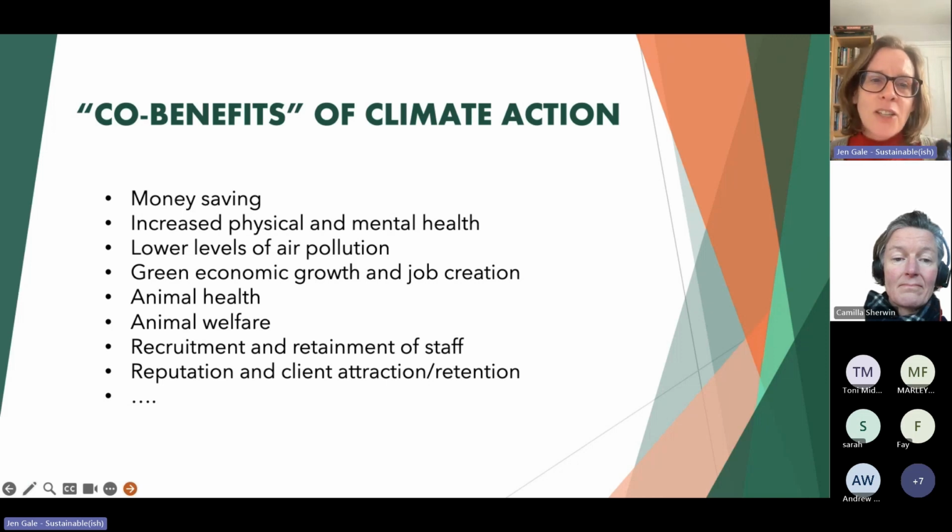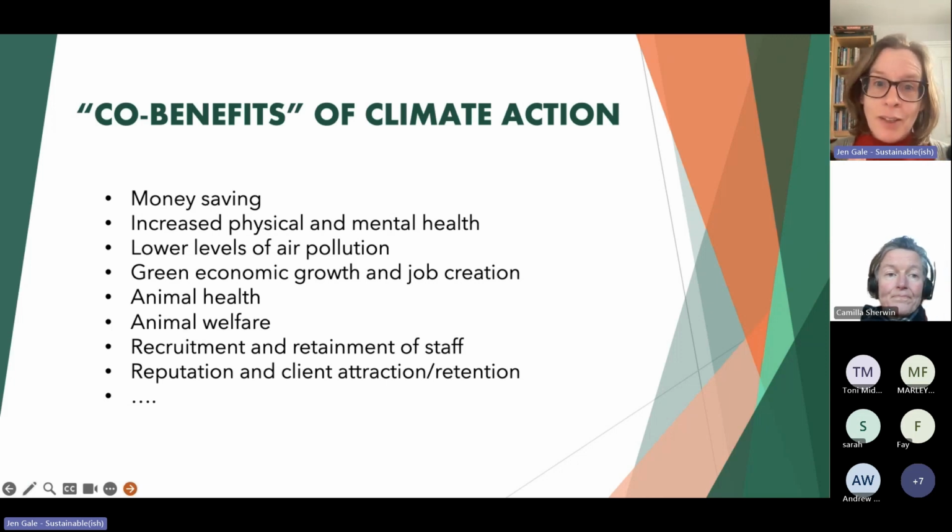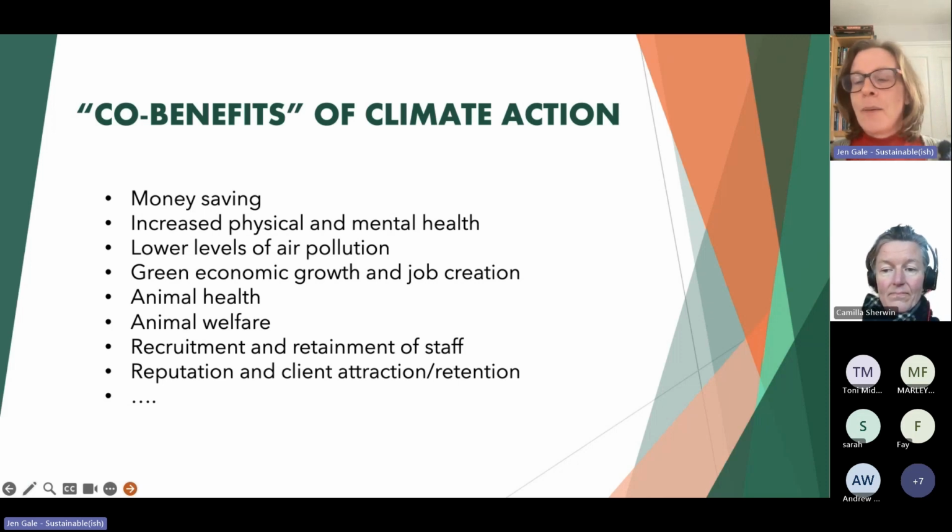We know that climate action can result in increased physical and mental health. So if we think about lower meat diets associated with lower emissions, they will be healthier diets. If we think about active travel, so walking and cycling, that's better for us physically, that's better for us mentally. Lower levels of air pollution, green economic growth and job creation. Importantly for us as a profession, thinking about animal health and animal welfare, and how improvements in those can often go hand in hand with reduced emissions as well.